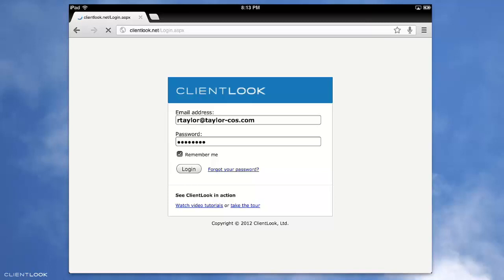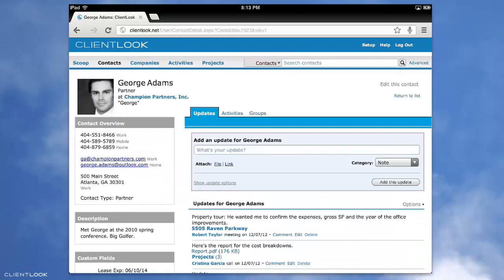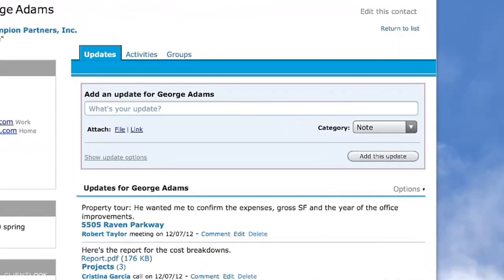So now you're getting ready to go in and meet with your client. So you want to check a couple of things in his record in ClientLook. So you pop over to your iPad's browser, you log into ClientLook, and you access your contact's record, and you look at the notes from the property tour that you had a couple of weeks ago, just to verify that you have all the information that he wanted you to confirm.